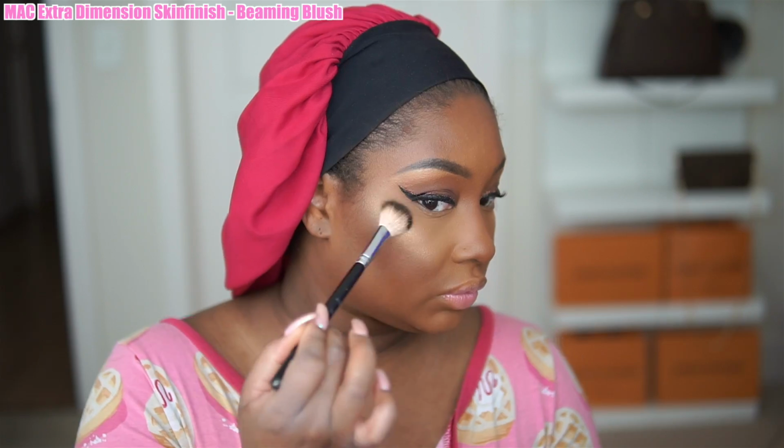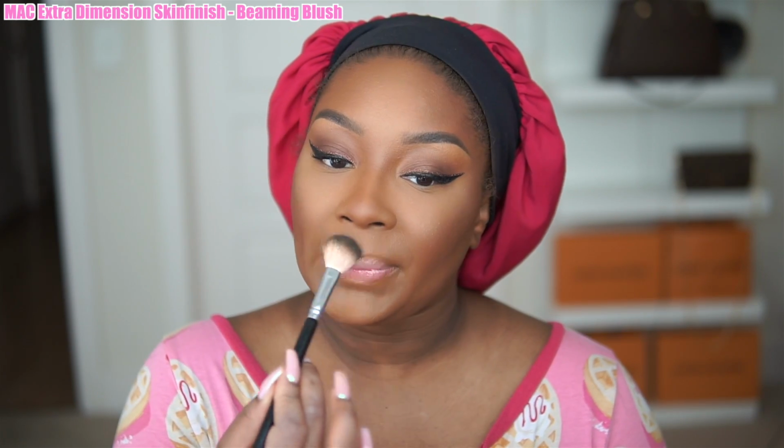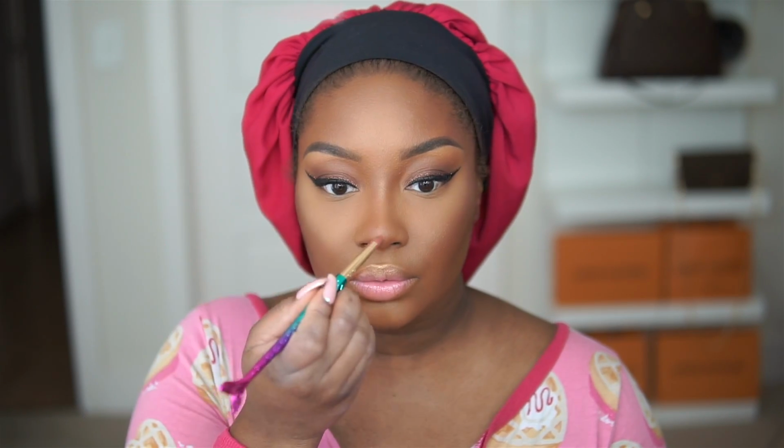And then for highlighter today, I'm going in with the MAC Extra Dimension Skin Finish and Beaming Blush, another oldie but goodie. Like I was looking at one of my old videos and I was like, my highlighter looks bomb. And I was wearing this one, so I needed to pull it back out today.